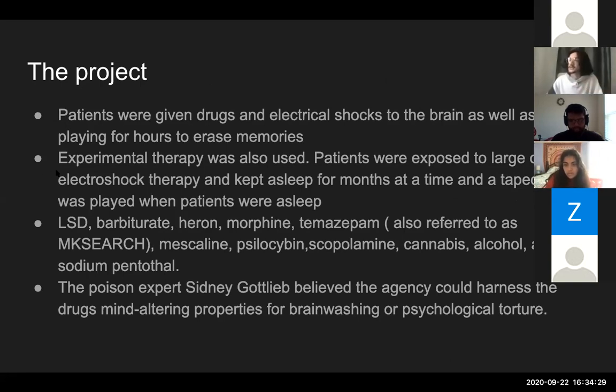Patients were exposed to large doses of electroshock therapy and kept asleep for months at a time with tape being played while they slept. LSD, heroin, morphine, and all these other drugs were being used. The poison expert Sidney Gottlieb believed that the agency could harness the drugs' mind-altering properties for brainwashing or psychological torture.